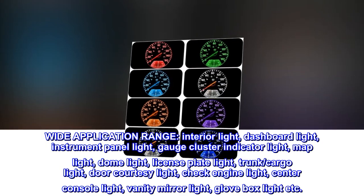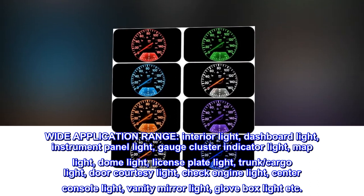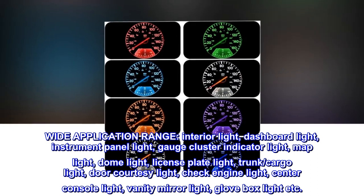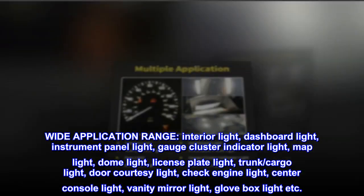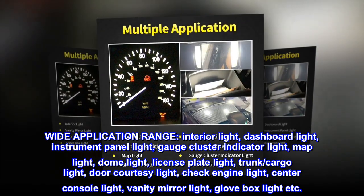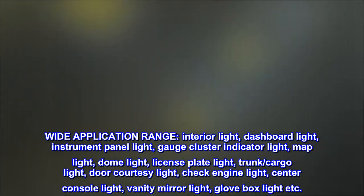Wide application range. Interior light, dashboard light, instrument panel light, gauge cluster indicator light, map light, dome light, license plate light, trunk, cargo light, door courtesy light, check engine light, center console light, vanity mirror light, glovebox light, etc.